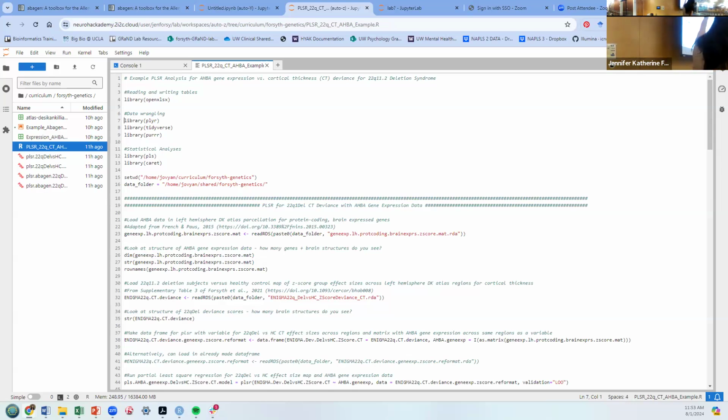Okay. So then you need to load these packages and set your working directory in a variable for the folder where the data is. That's lines 15 and 16. Hopefully everyone got through that okay. Then if we go down to line 23 and you execute that, that's going to load in a matrix that contains the gene expression data from the Allen Human Brain Atlas that was made publicly available from a 2015 paper by French and House, where the data had already been mapped to the Desikan-Killiany Atlas. And in our analyses, we were focusing on genes that were expressed in brain above a certain level and that were protein coding.